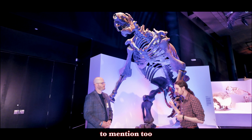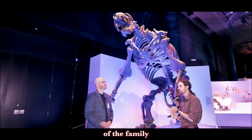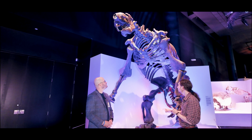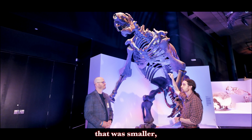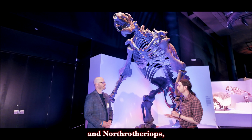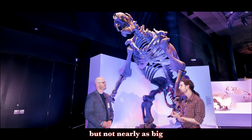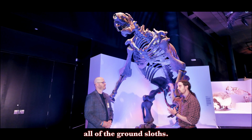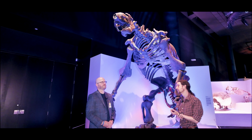One thing I wanted to mention too is that Eremotherium here is part of the biggest ground sloths, the family called Megatheriidae, but there are 4 different families of giant ground sloths. So while Eremotherium here was the biggest, we've got Paramylodon that was smaller, Megalonyx, which is smaller than that, and Northrotheriops, which is even smaller than that, which are still huge compared to the surviving sloths, but not nearly as big as Eremotherium here. And we've lost all of the ground sloths. The tree sloths are the only ones that have survived to today.